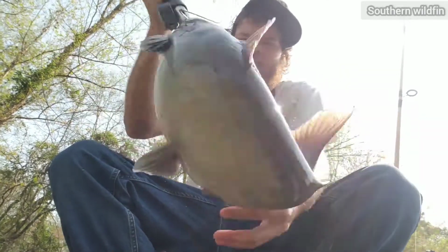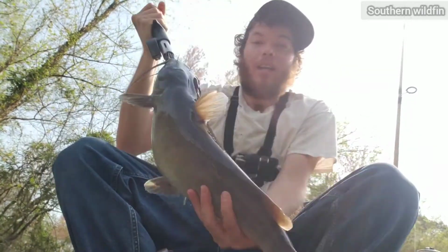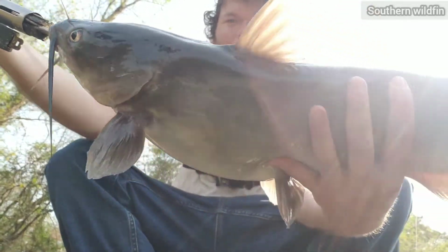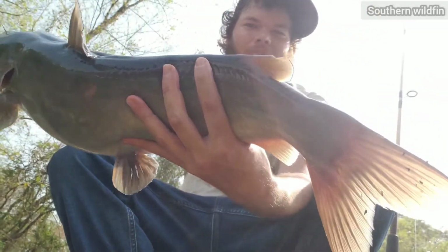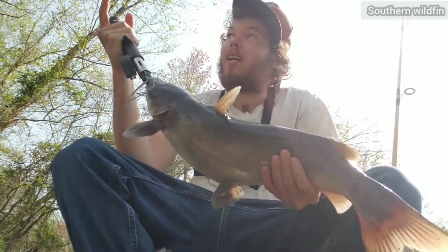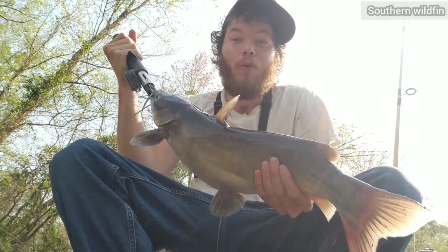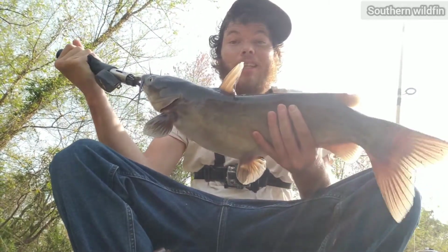He's a nice one. Uh-oh. I ain't want to get fin. Check him out. It's pretty big, but cast back out there again around that tree over there. I'm going for a bit, but he's a fun catch too.